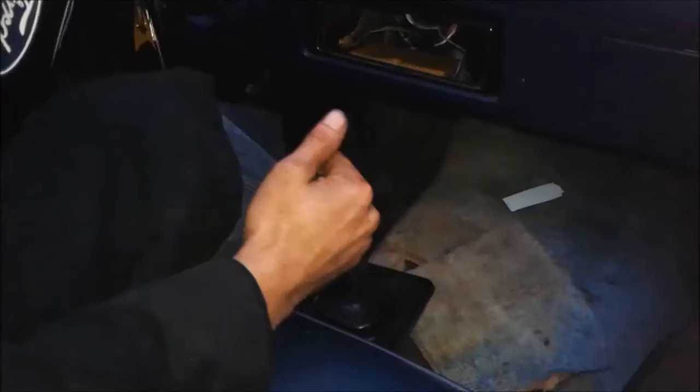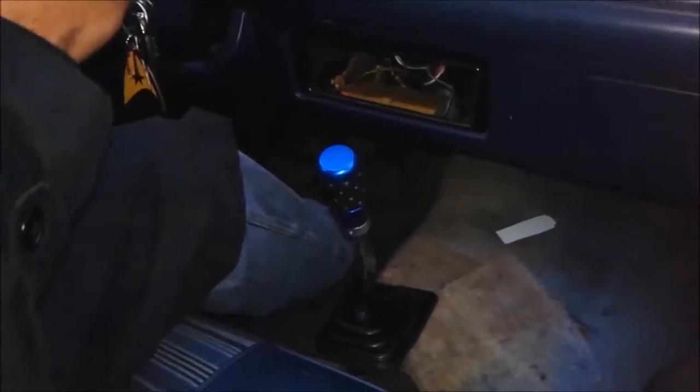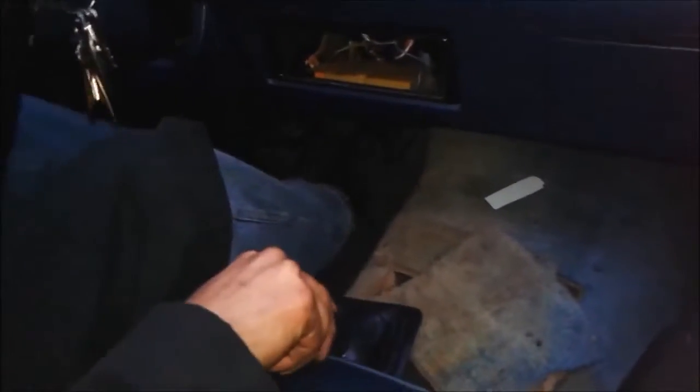Okay, let's start off with manual transmissions. Standard transmission, driving stick, whatever you want to call it. Manual transmissions have been around for years, long before we had automatics. Manuals are the best way to get power to the rear end. They're much better when it comes to snowy weather, wet weather, whatever the case may be. They have a lot of benefits.